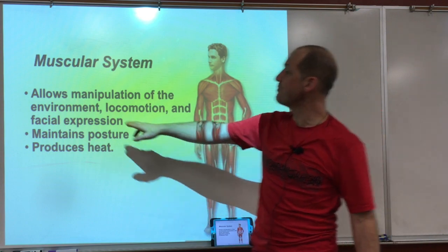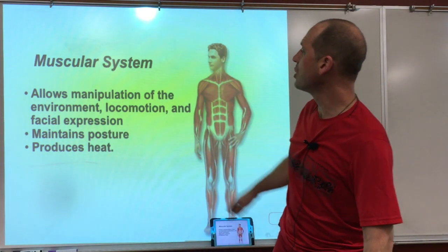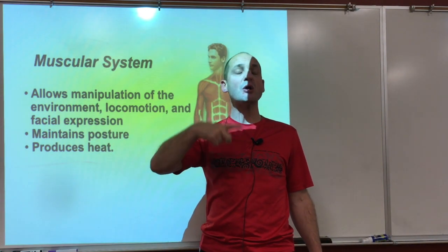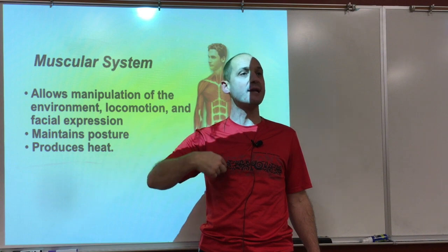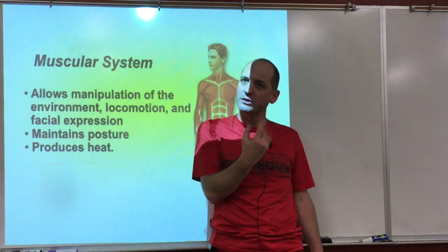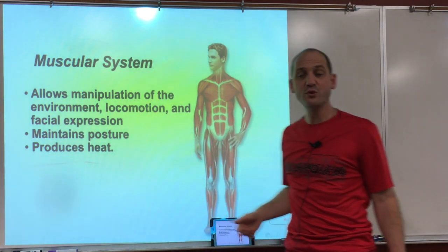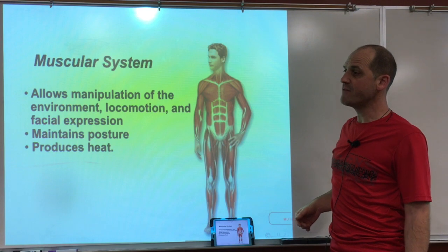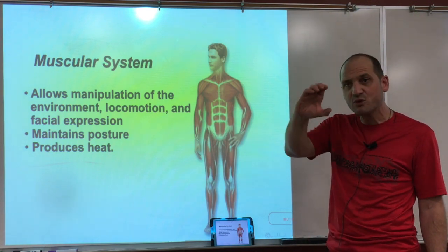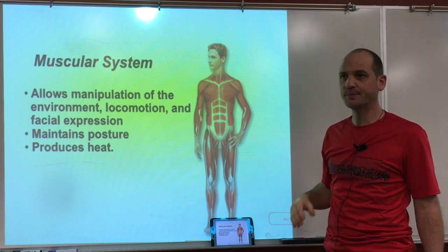When it says movement, where is the movement? It allows manipulation. When it comes to food, for example, there's also muscle involved. Movement of food through the body, that's muscular. It's smooth muscle. We don't think about it. Or the heart is also muscle. It's part of this system too. So we have a few different muscle types that we're going to talk about. Even blood vessels have muscles in them to make them smaller or wider. Constrict or dilate, they call that.